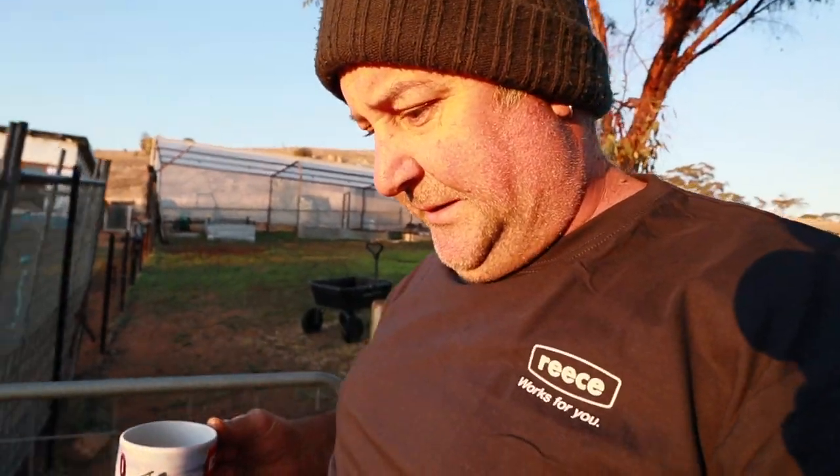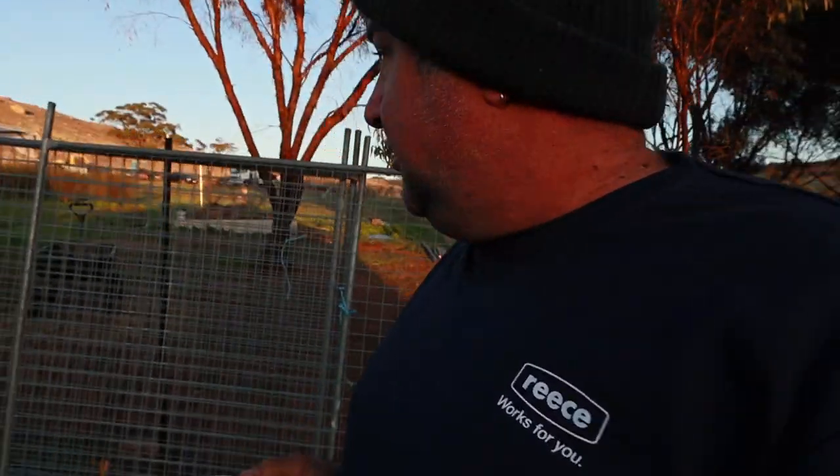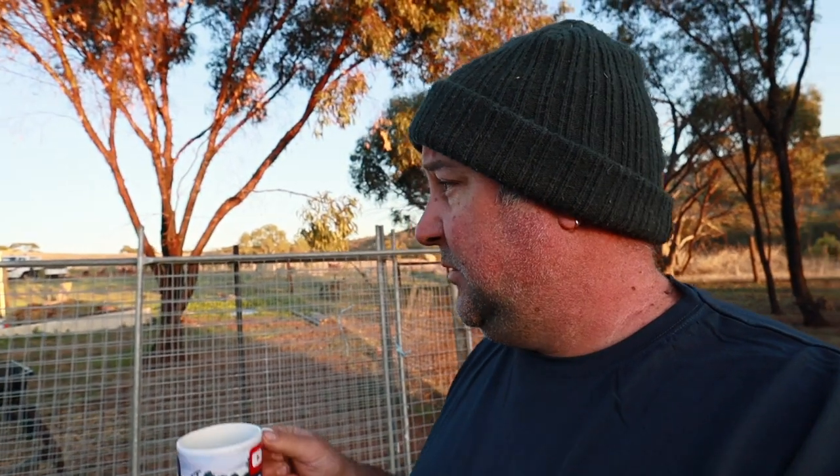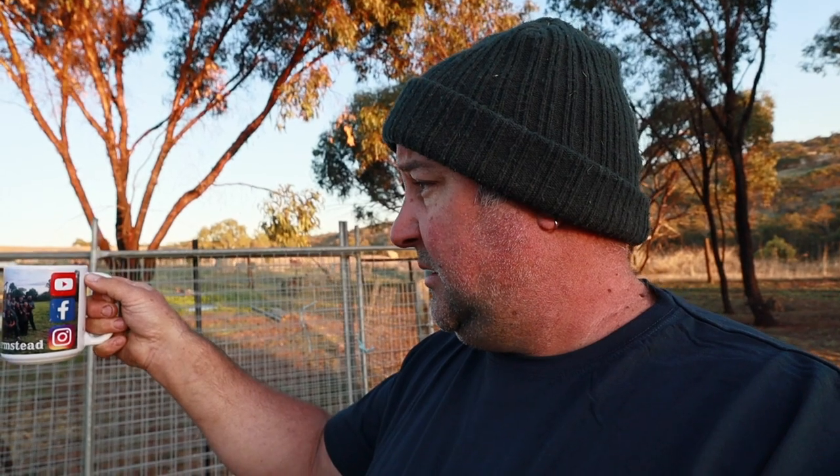What's my plan today? Over yonder, we've got a big pile of old branches and timber that we cleared. It's been there for 2.5 years, so it's starting to rot away. So I'm going to bring some of it down here, and we're going to chuck it in our veggie bed.